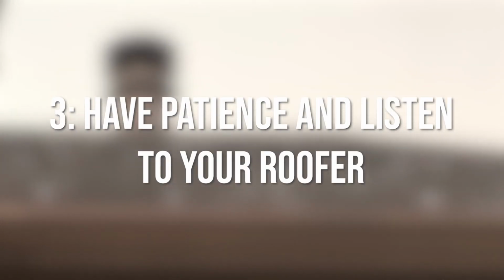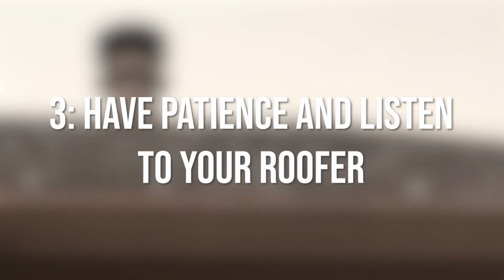3, have patience and listen to your roofer. This is the part that you should really take to heart. For many homeowners, the insurance process is easy, and all that money that they've been spending on their premiums is cashed in, and they get the roof replacement that they've rightfully earned. For the rest of us, the insurance process can be an irritating experience that makes you want to pull your hair out. However, as long as you've chosen a good roofing contractor who's on your side, they're going to be able to do a lot of the work for you and fight the good fight.